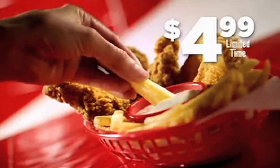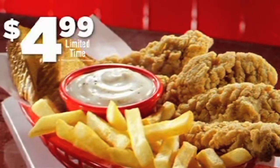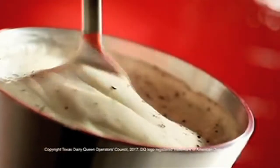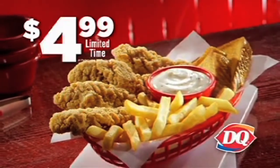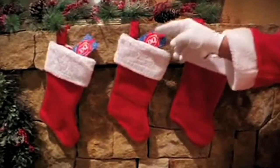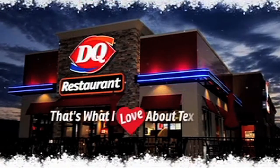Hey, Texas, the prices are falling on chicken strip country baskets down at DQ. Right now, for just $4.99, you get four tender fried chicken strips, crispy golden fries, fresh hot Texas toast, and our creamy country gravy. Hey, at just $4.99, this deal is a slam dunk, only for a limited time at DQ. And this year, give them something they'll really flip over, a DQ gift card. Now that's what I love about Texas.